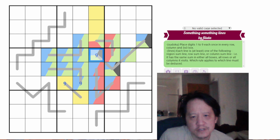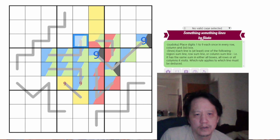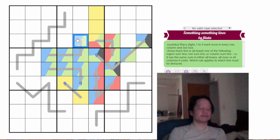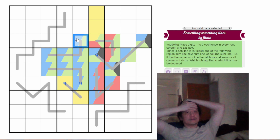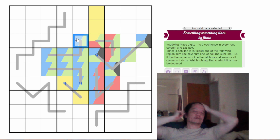Okay, so if this is a 9, that means this has to be a region sum line. And then these two would add up to 9, and this would have to be 9. So this could not be 9. If this is a 9, this can't be 9 either. Well, we've shown that this cannot be a 9, period, then. I don't know what that tells us, though.